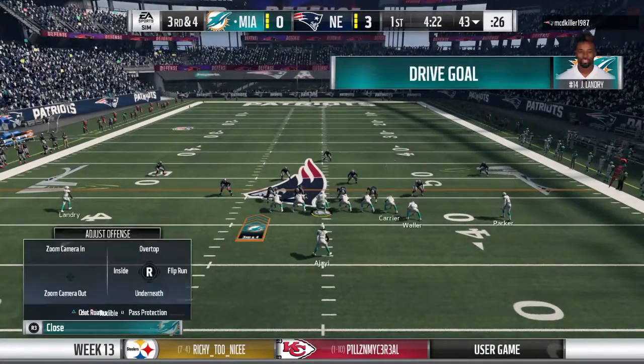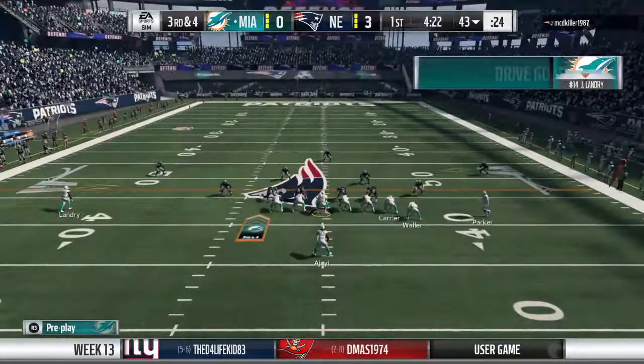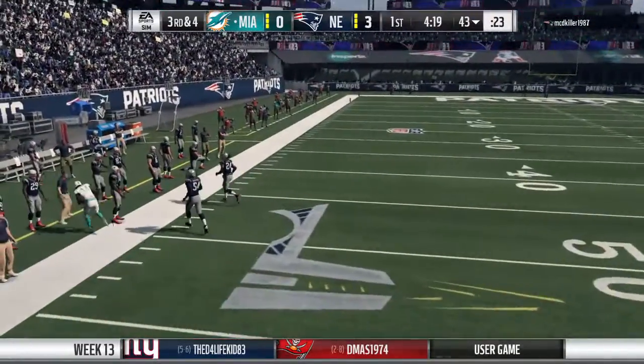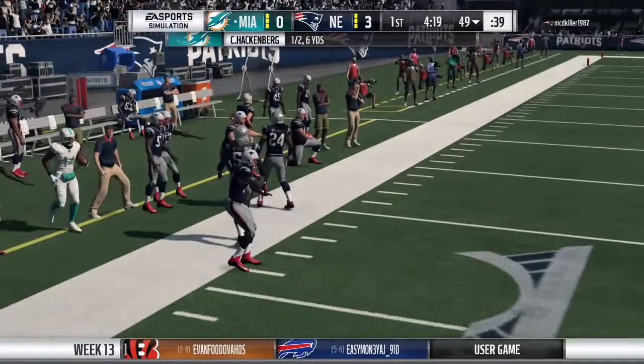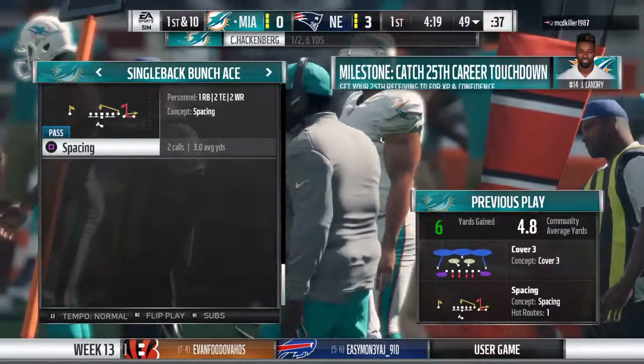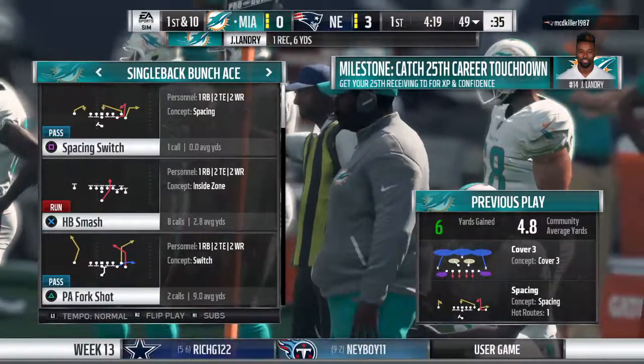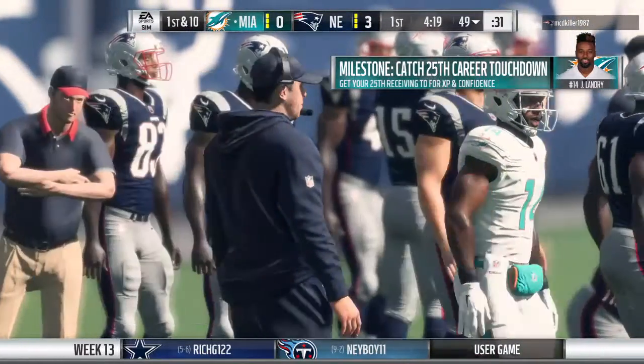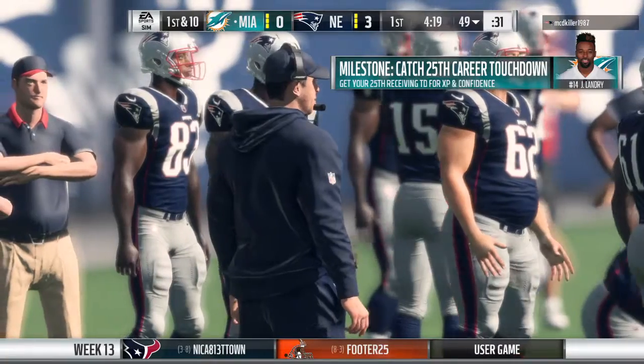Here we go. Hackenberg now, and he's out of bounds just before the midfield stripe at the 49. It goes as a gain of 6, and it's a first down. That throw's not going to get them a whole lot, but that really didn't matter, did it? They got what they needed on that throw.